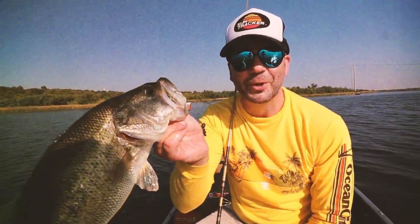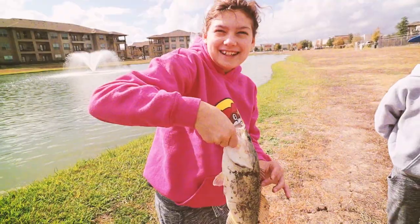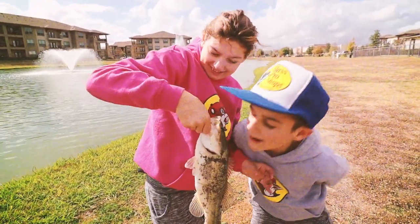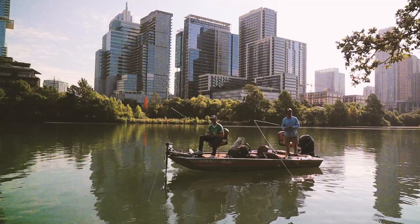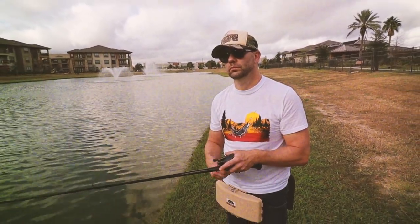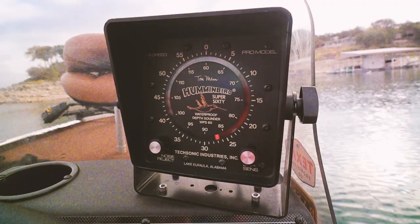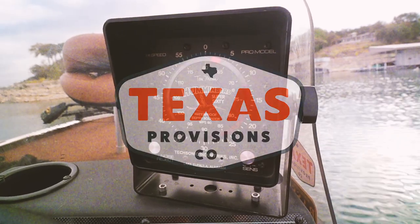Retro bassin', kicking some ass and wearing rayon jackets. Thinking about Bill Dance, watching these fish prance through my Ray-Ban glasses. Ain't nothing better than 40-year-old lures coming off of Zepco 33. Out on the bass boat, making beer cans float, doing some trespassing. Fishing it old school, this old stuff rules. Welcome to Retro Bassin'.